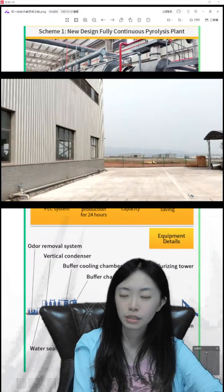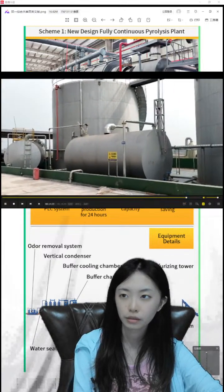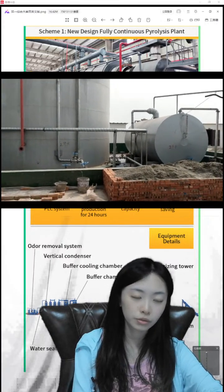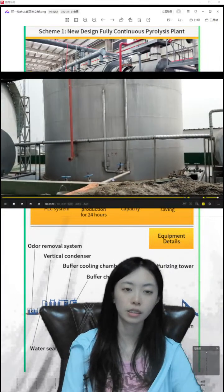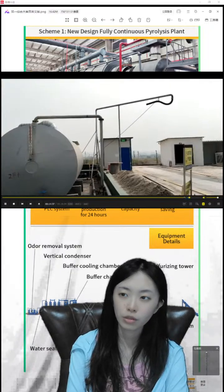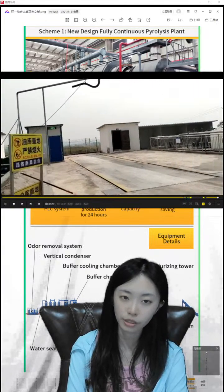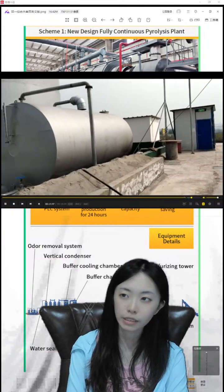Now this is the oil storage area, the bigger tank. The oil is a fuel oil we can use for heating energy at the glass factory, brick factory. And if you want to refine it, we can also get the non-standard diesel used in agricultural machines, mining machines, or ferry generators.